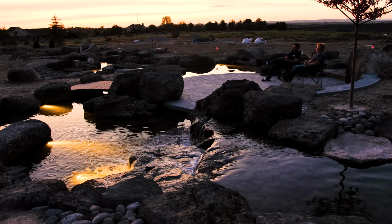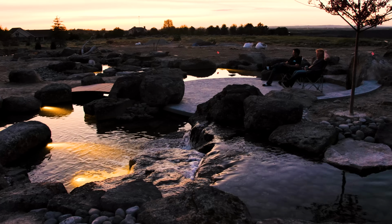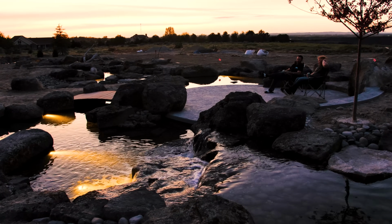We spent the rest of the evening exploring the finished stream with the homeowners. It was a perfect end to an incredible project.